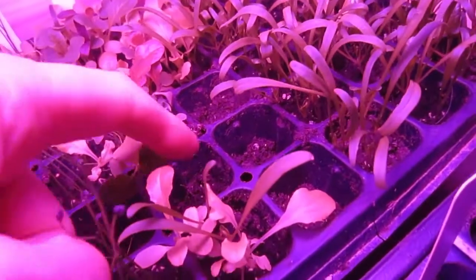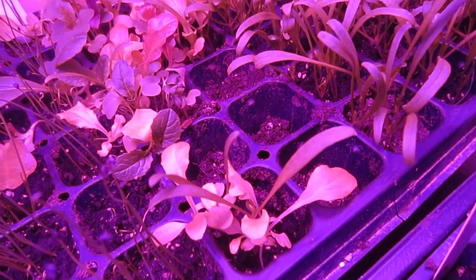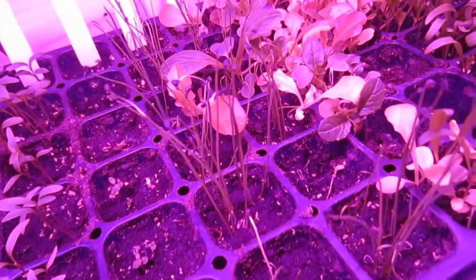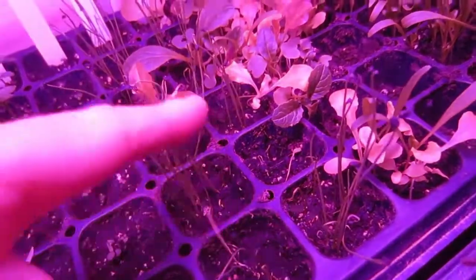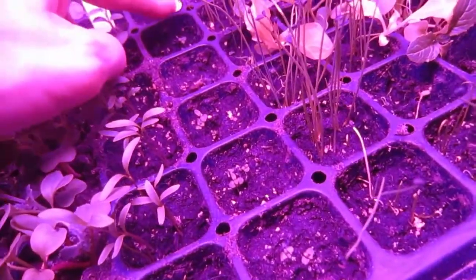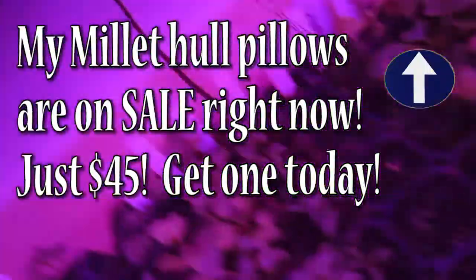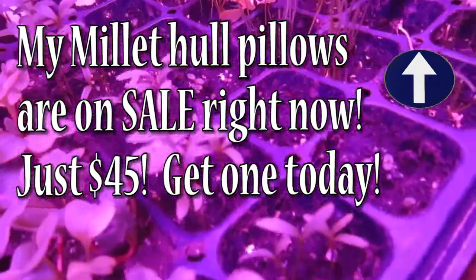So I learned that you don't want to pull those out of there until there's a really good root system that holds all the soil together. But they still did okay. I'm learning. So those are green onions. See little green onions? And this is thyme. Those are thymes, and I'm going to grow herbs continually under this light in here. So I'm going to have free herbs, not free, but you know, yeah, free.